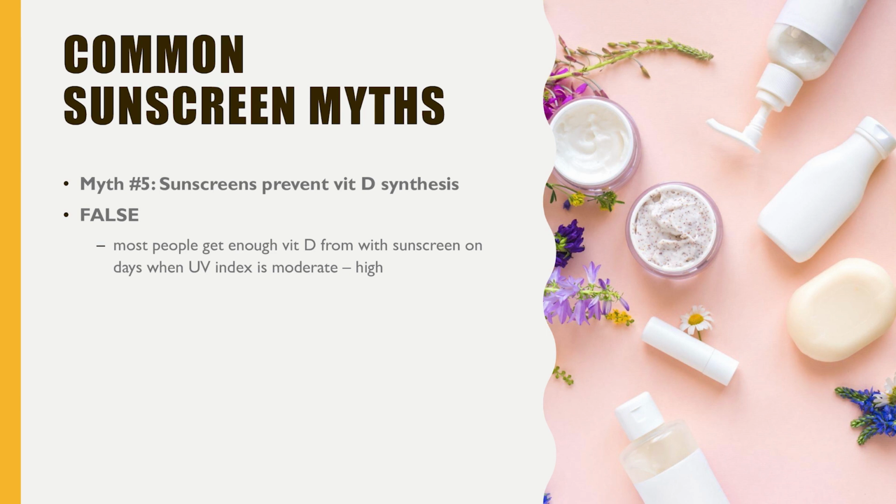Myth number 5: sunscreens prevent vitamin D synthesis. The studies have shown that most people get enough vitamin D production when the UV index is high enough. In Canada, in the summer, you will get enough vitamin D production just from your incidental exposure, your day-to-day activities. So you don't need to deliberately expose part of your body with no sunscreen, say 15 minutes of your face before putting anything on, because you'll be getting enough just from day-to-day activities, even wearing it. Now, when the UV index is not high, so most of our year apart from summer, it's recommended we take a supplement or increase our dietary intake.